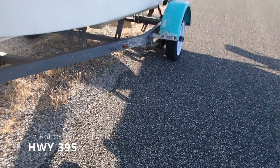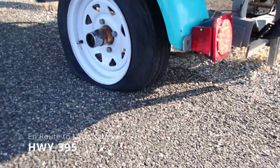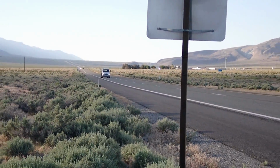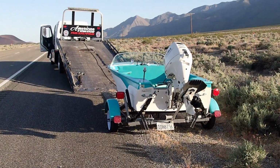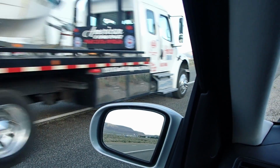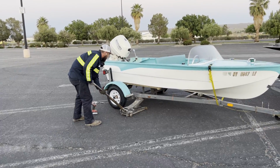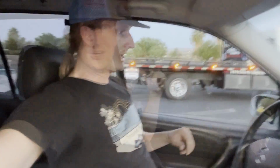So what's going on is a tow truck's on its way because we don't have a spare. We do have a spare, but the spare is also blown out. So we have 2 bad tires and 1 good one, and we need 2 good tires. Trailer's off the truck. I'm back on the Mercedes here. I'm hungry. We're gonna get something to eat, then we're gonna get back on the road.